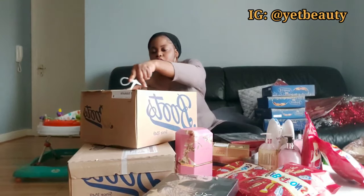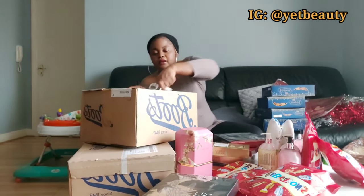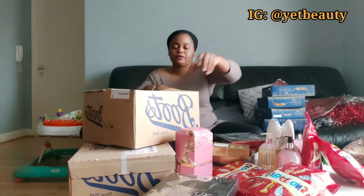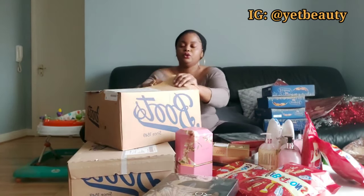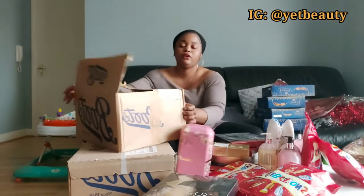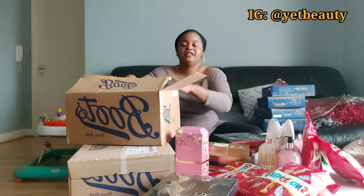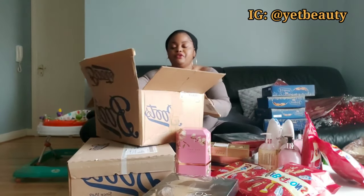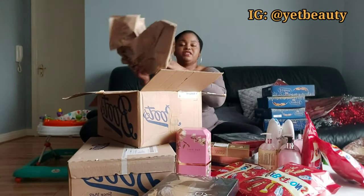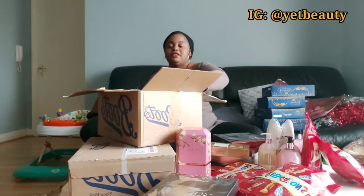So I need to open this box out and see the items I got in it. I know there's a couple of items in it which I ordered online from Brits, because we just came out of lockdown not too long ago. So I thought, okay, let me do my eye shopping online, just to prevent me rushing around after the lockdown trying to get things from the stores. So I just prefer to go online. Okay, so this is what I did.